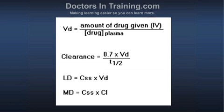Clearance is equal to 0.7 times the volume of distribution divided by the half-life. There's another way that you can represent clearance, which is K times the volume of distribution. And what would you think K is? K is just 0.7 divided by the half-life. K is the elimination constant. So clearance is equal to the elimination constant times the volume of distribution, where the elimination constant is 0.7 divided by the half-life. Easy stuff, guys.